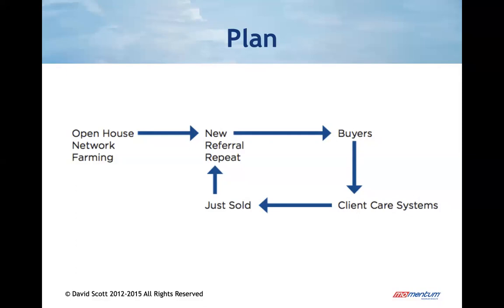So you're not constantly always bringing new people in. Once you get enough people into your system, you're getting repeat business, referral business from those people, but also getting new business from the just sold postcards, the door knocking, the circle prospecting, those kind of things.